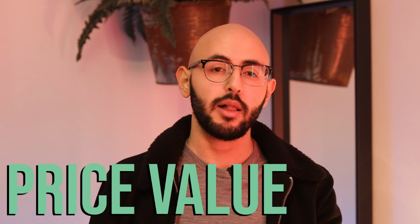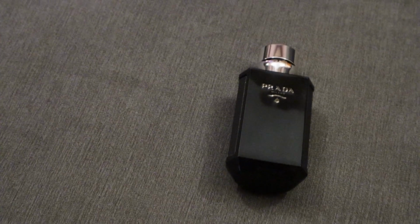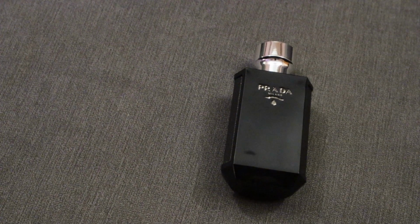Does the fragrance smell higher quality than the price you're paying for? A lot of fragrances don't meet this criteria, and a lot of times it's very difficult for fragrances to get a perfect 10 score. But fragrances that include this would be something like Roja's Mustache EDP, easily smells higher quality than the price you're paying, or even Prada L'Homme Intense. People think, oh, it's a designer fragrance, but I think they easily could have doubled the price on that and people would have been happy to pay it.